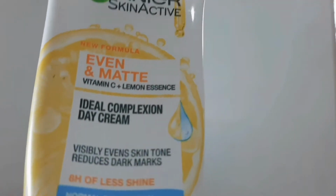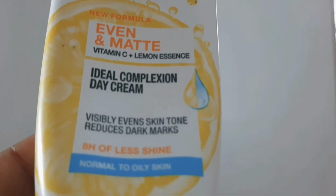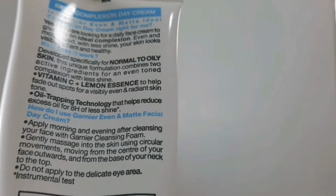Even matte vitamin C. So guys, I use this Garnier vitamin C lemon essence, and this one is for normal to oily skin. I love this one because it has vitamin C. It smoothens my face, and I've only used this one for 3 months, and it's so nice. I can see the effect it has done on my face, so I can recommend this one, and it's so affordable. I dab it on my face like I am doing. I don't do like this. I dab like that, then I also apply on my neck.